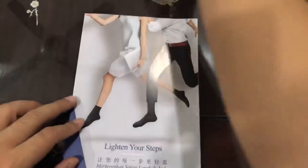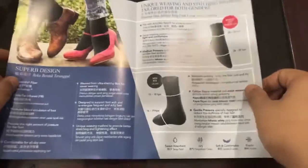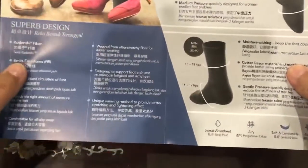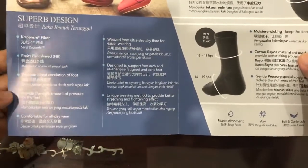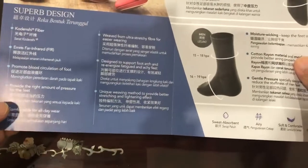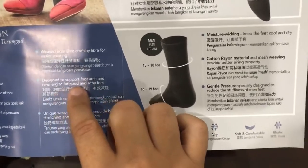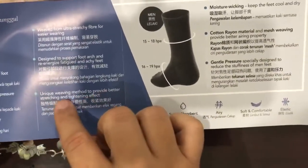Okay. So I just got reminded that we now have this Aulora socks. So what is Aulora socks all about? It is a superb design sock. Why? Because it is made with our Kodenshi fiber, and it emits far infrared, as I explained just now, and it promotes blood circulation at the feet, and it provides the right amount of pressure for the feet, and it is very comfortable for all day wear, and made from ultra stretchy fiber for easier wearing, and it is designed to support our foot arch and relieve fatigue and itchy feet. At the same time, the unique weaving method provides a better stretching and tightening effect.